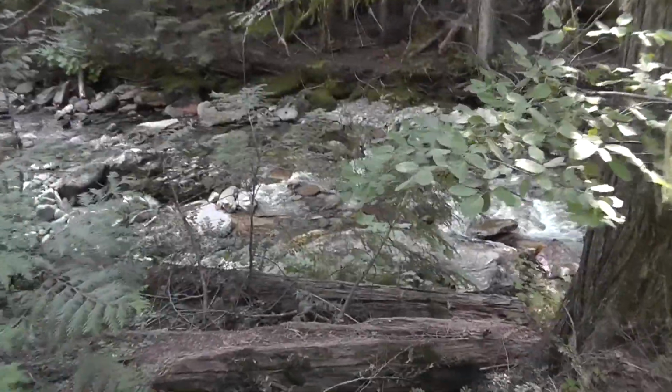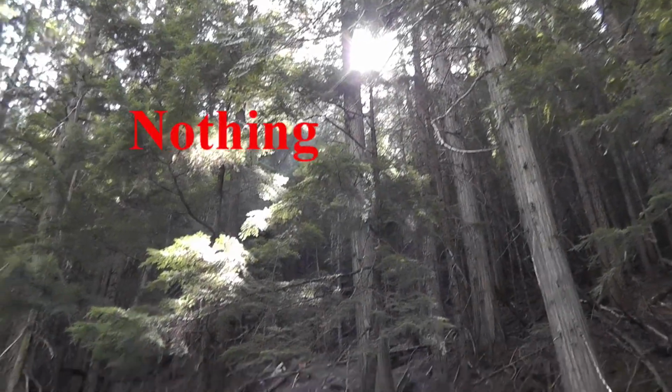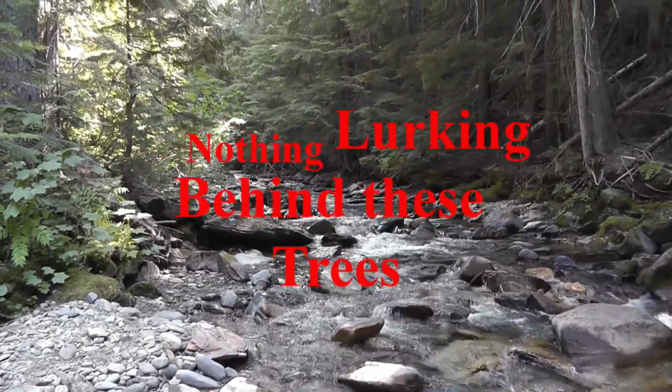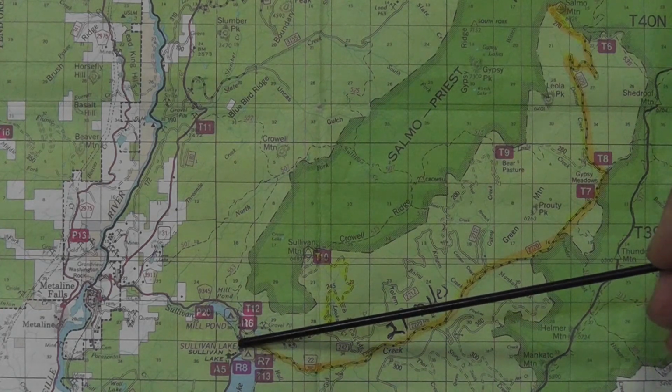Yeah, stop and smell the roses. There, trees. Camper's paradise. And got back down and came to the intersection with the pavement.